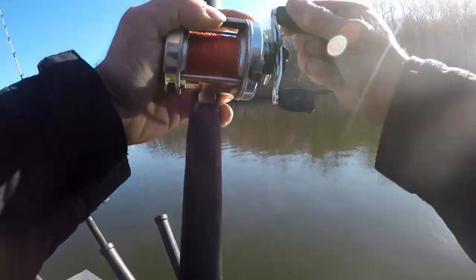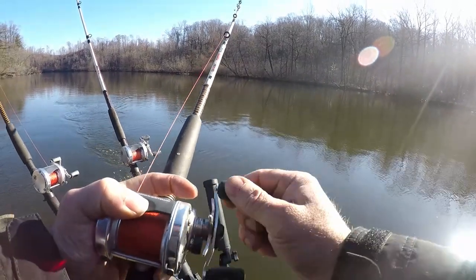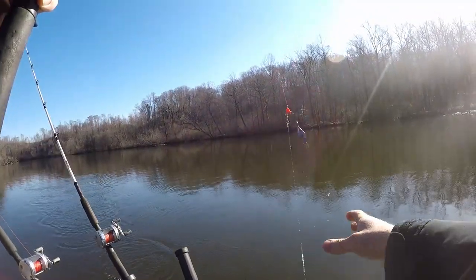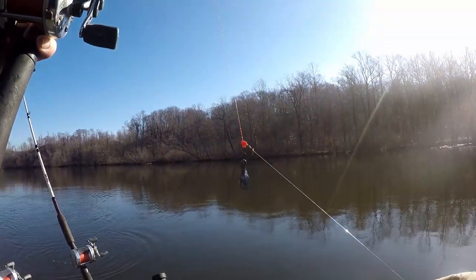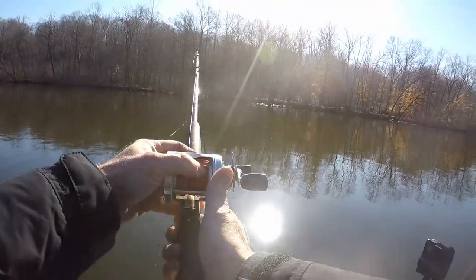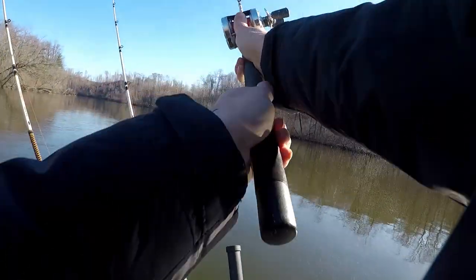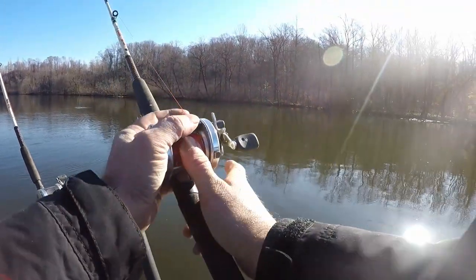And he just came off. Ugh. Well, that's disappointing. So we'll put it back out there and see what happens. You don't want to catch the first fish anyways. That's bad juju.